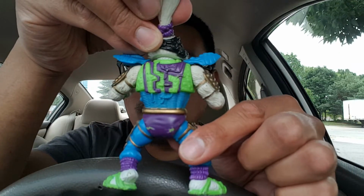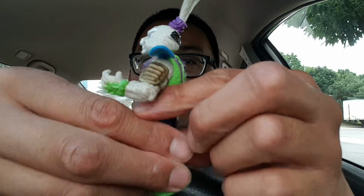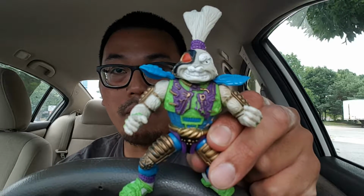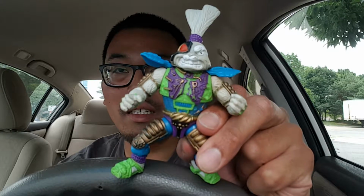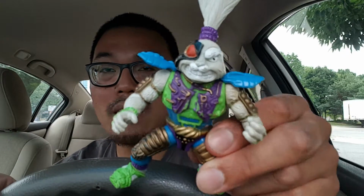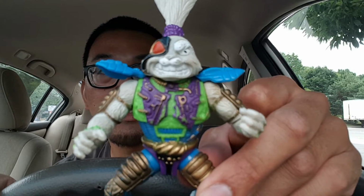This is just an amazing figure. I've been looking for this for a long time. Always love Usagi Yojimbo. I think I might have had this as a child, but of course, he escaped my collection, and now I have him back, and he is never going to leave. Really awesome. The paint is pretty beat up, as you can tell. And this is a vintage figure.